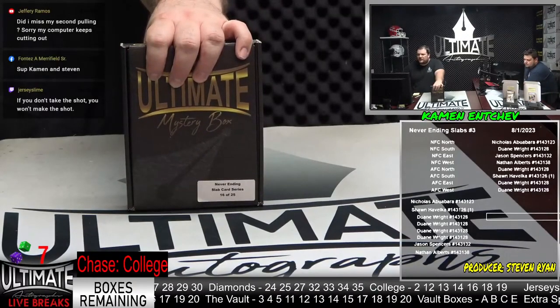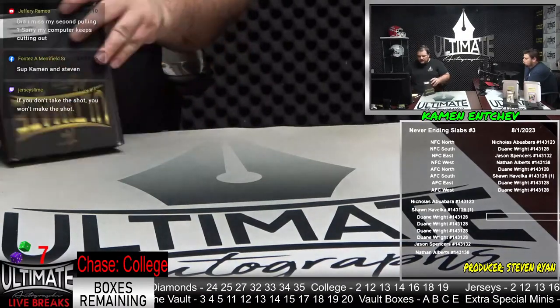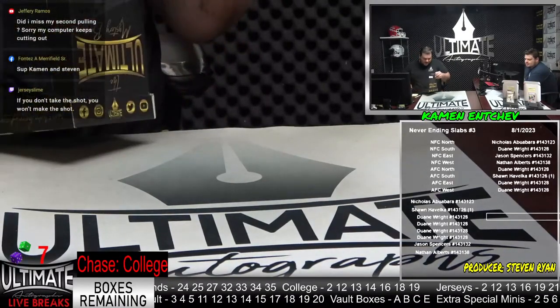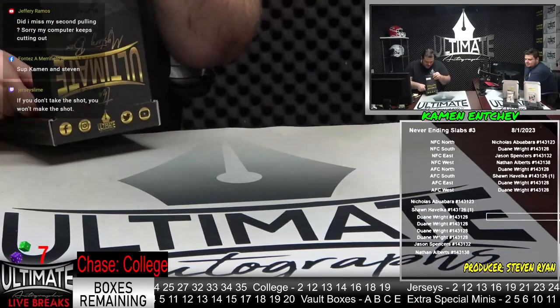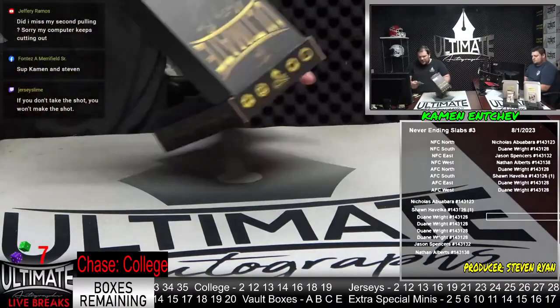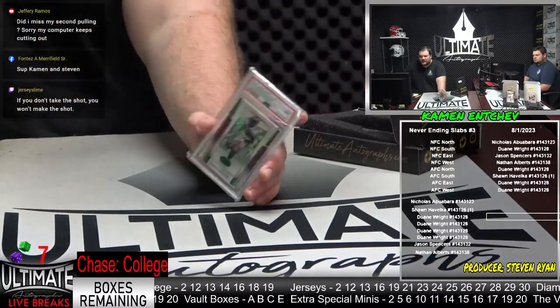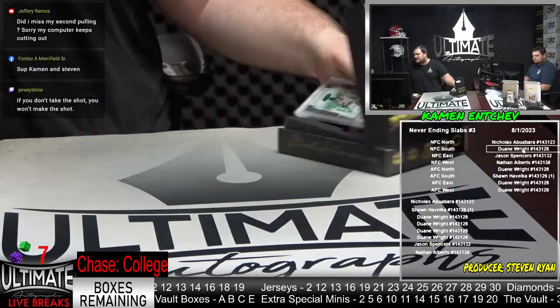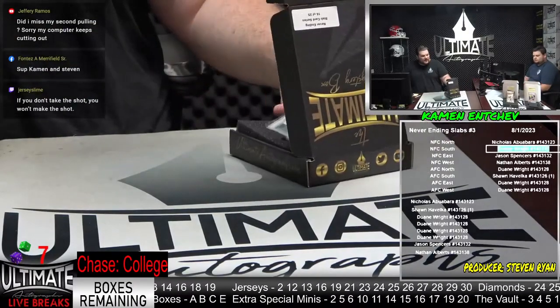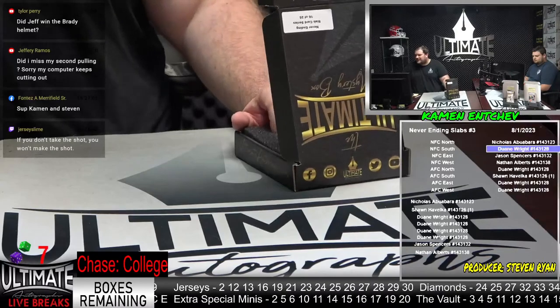16 of 25 on the way. Never Ending Slab cards. 2 for 2 on headliners so far. Not a headliner here, but it is a really talented wide receiver, former Pro Bowler with Drew Brees, Marquise Colston. Mint 9 card, NFC South, Dwayne Wright on the Colston slab. Congratulations, Dwayne.